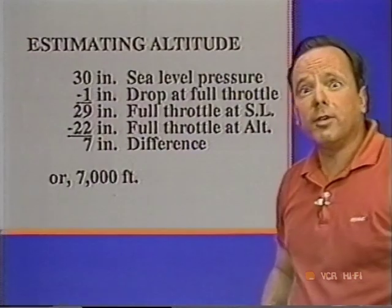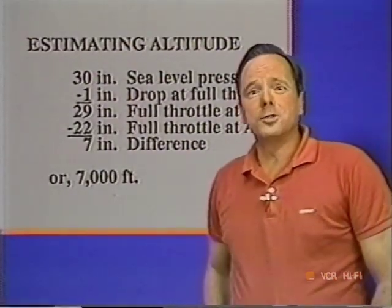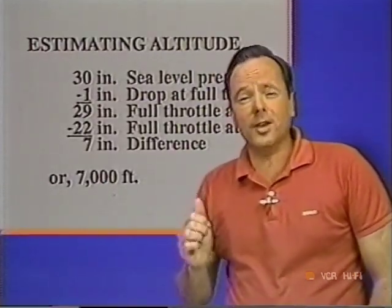Now, that's a pretty crude way of finding out what your altitude is, but it's a lot better than not having any way at all. So once again, 1 inch for each 1,000 feet of manifold pressure drop-off. 1 inch of manifold pressure drop-off gives you 1,000 feet of altitude.